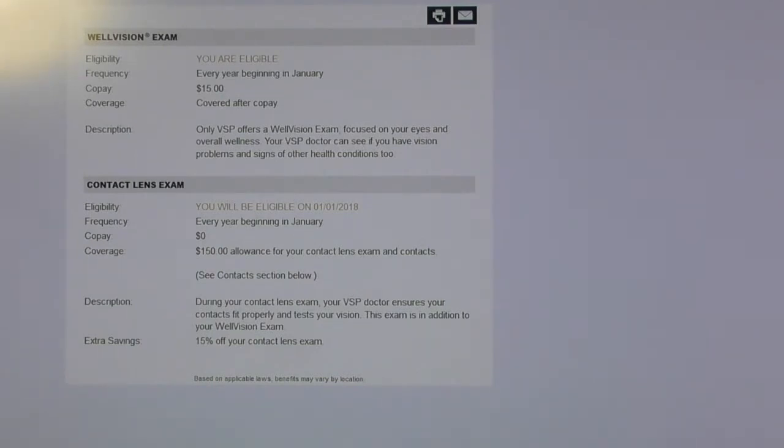Now, if you are getting the benefits from work and you're shelling out, like I said, $20 a month, you're paying $200 a year out of pocket no matter what. If you buy the insurance on your own for whatever reason, because work doesn't offer it, or you don't have a job, or you don't get it in some other benefits, you're shelling out about $200 a year.